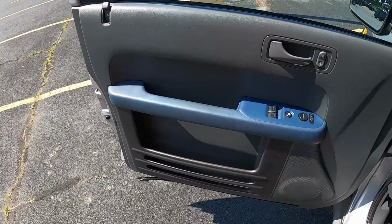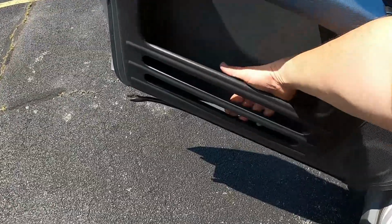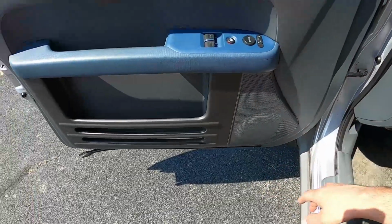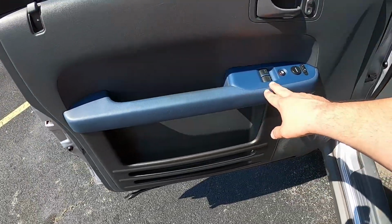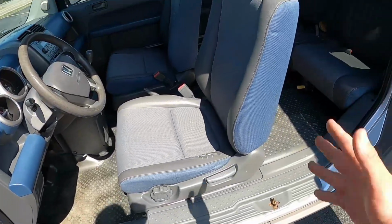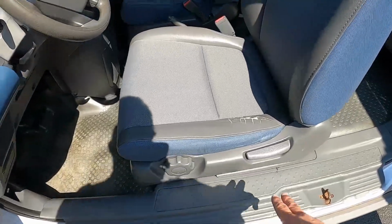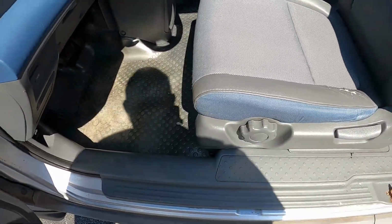Now we'll make our way to the front, and excuse me, the wind keeps trying to close the door on me. We have our door card here, which you can see the theme continues with the storage pocket that you can see through, and your speaker grills here. You get this two-tone gray and blue color in this interior, pretty interesting. Come around to the side, you can see that two-tone continues onto the seat. These are fully manually adjustable, no power here.